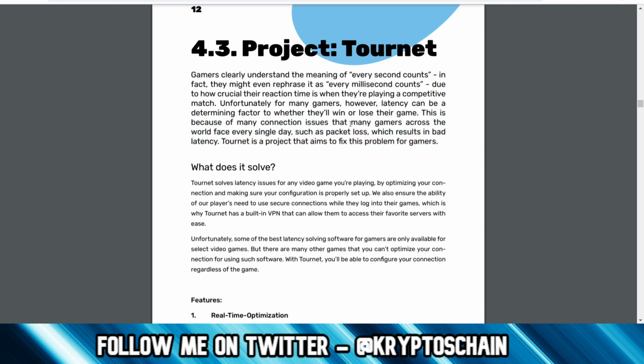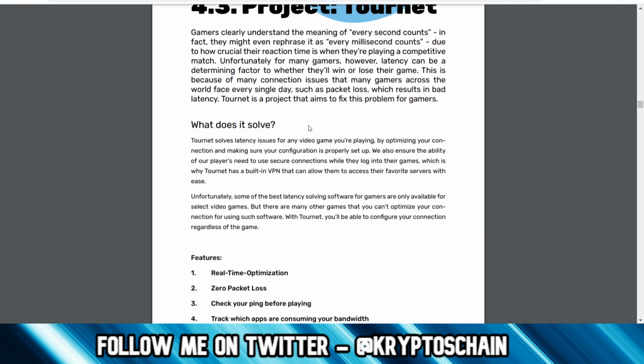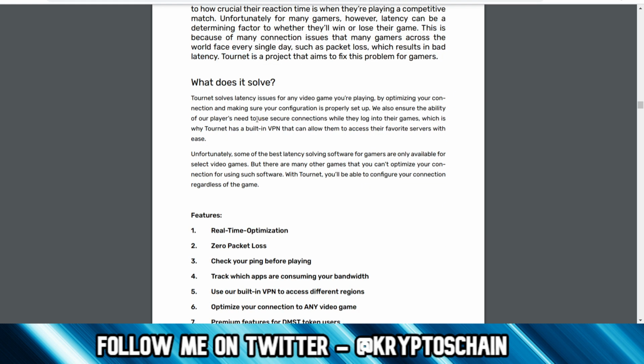This is because of the many connection issues that many gamers across the world face every single day, such as packet loss, which results in bad latency. Tournet is a project that aims to fix this problem for gamers. It basically solves the latency issues for any video game you're playing by optimizing your connection and making sure your configuration is properly set up. They also ensure that players can use a secure connection while they're logged into the games, which is why Tournet has a built-in VPN that allows them to access their favorite servers with ease.